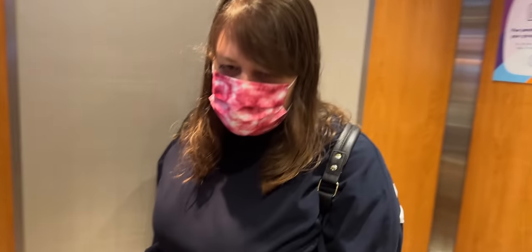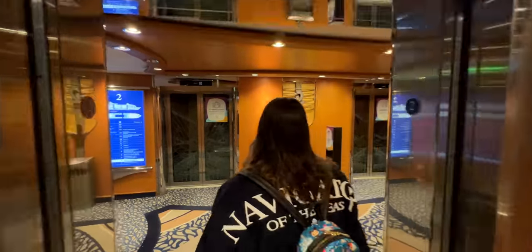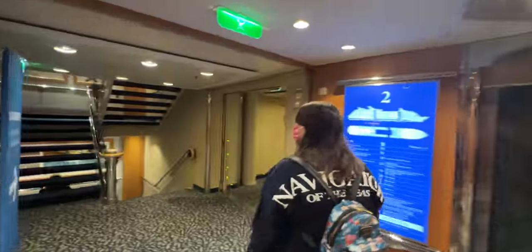Guess what? It's Wednesday. But this Wednesday we get to spend it on an island. Catalina Island. How often do you get to say that?